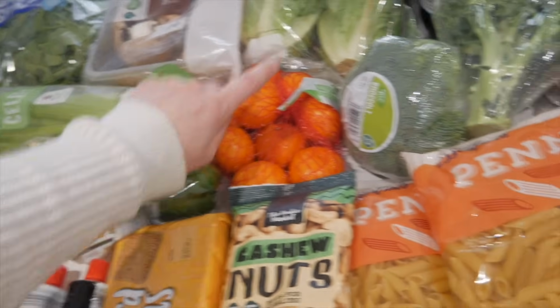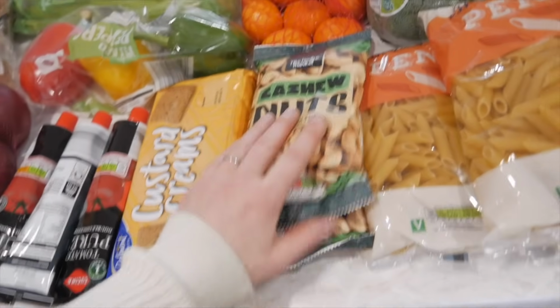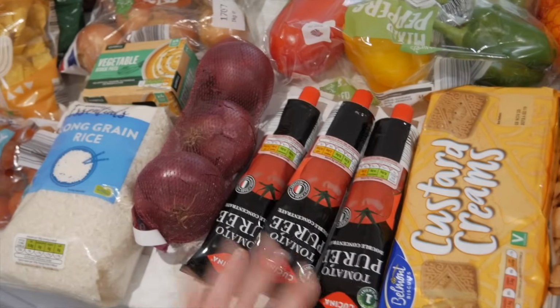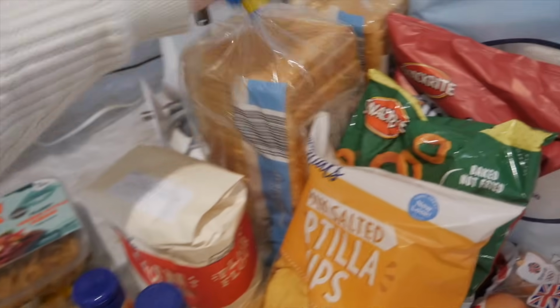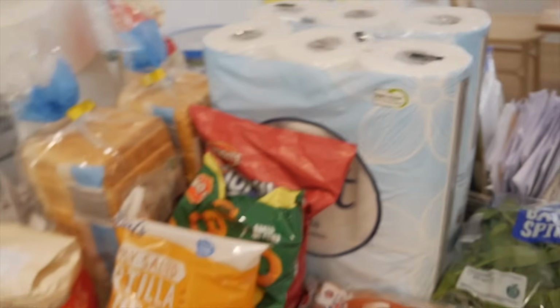Some oranges, some celery, some onions, some white and red onions that is, peppers, 2 packs of cashews, some custard creams, 3 tomato purees, some rice, some cherry tomatoes, some stock cubes, some mayo, salad dressing and sweet chilli, some flour, 2 loaves of bread, and then a few packs of crisps, and 2 packs of toilet rolls. So that's what we got today.